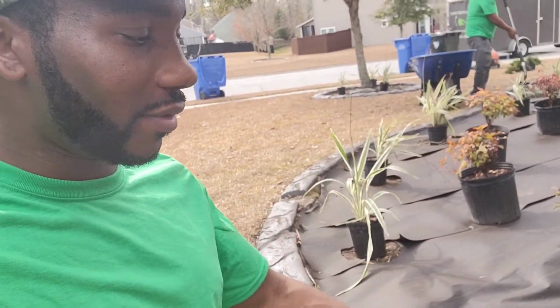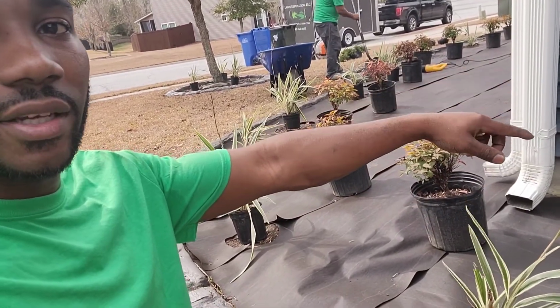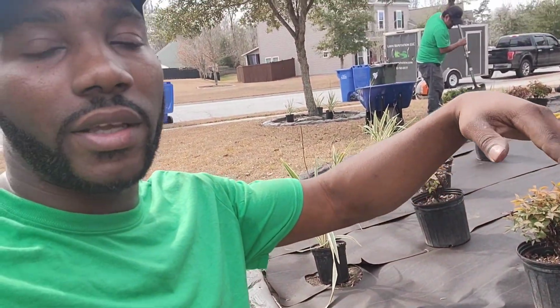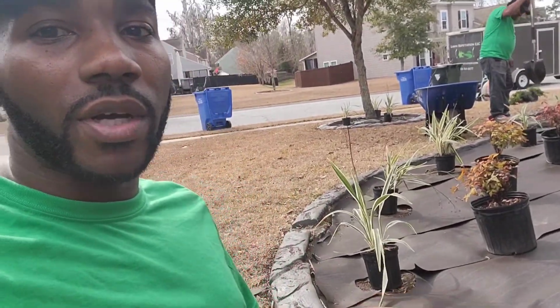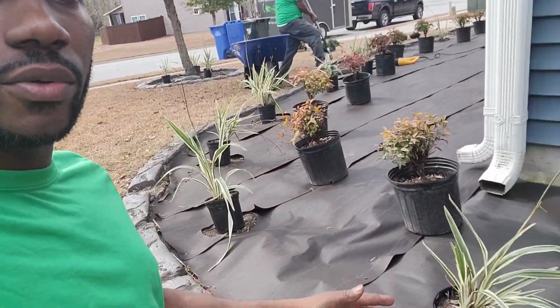And on the flip side, to stagger that row, I'll be putting some sunshine ligustrums on the very back side, and also some winter gem boxwoods. So the winter gem boxwoods is really what's going to offset it. And then we're going to be putting down some black rubber mulch.